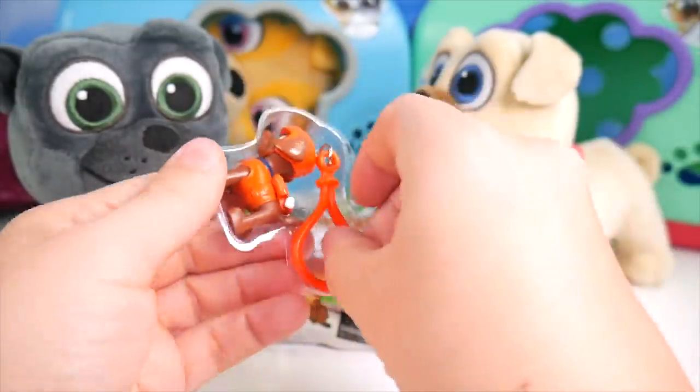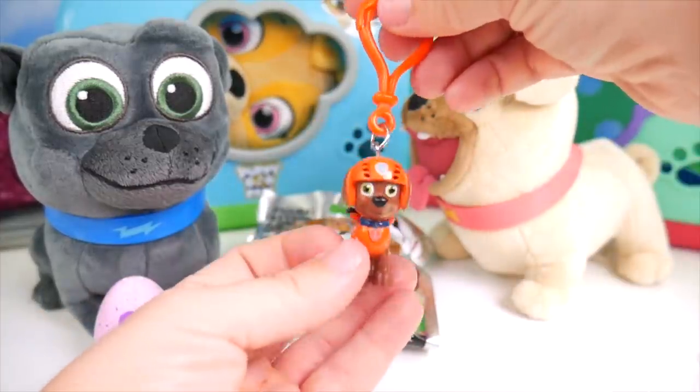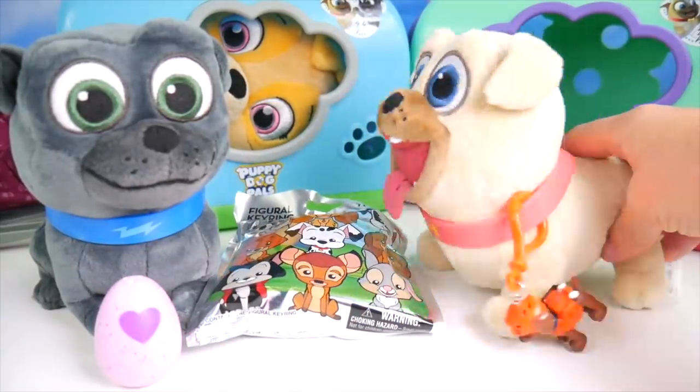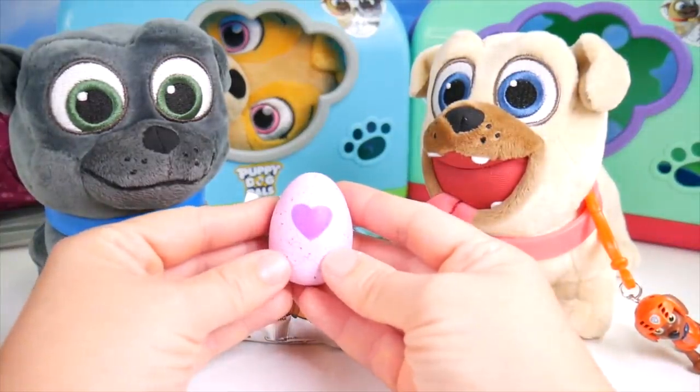It's Zuma. Hey, Zuma. Look at that. And we can take him with us. Hey, want to carry him on your collar? Here you go, Rolly. Cool. Zuma's going with me everywhere I go. Yay. And looks like we've got a little Hatchimals egg.